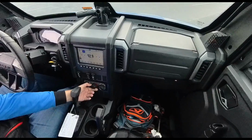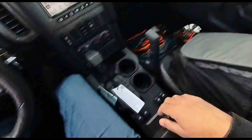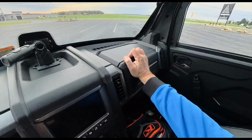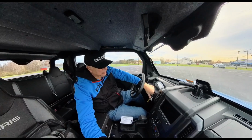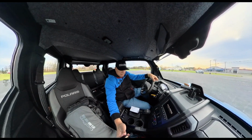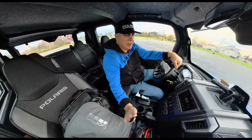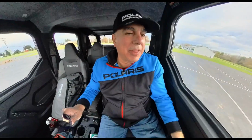I should turn the heat on. Very nice. Tilt steering wheel. Here's the window controls. Here, dual 12-volt outlets in this compartment. Glove compartments here. Lower armrest on the door, which is pretty good. It is in sport mode. I'll put it in high. You know, I gotta lock. I want to lock that back window. I don't want that flying open.